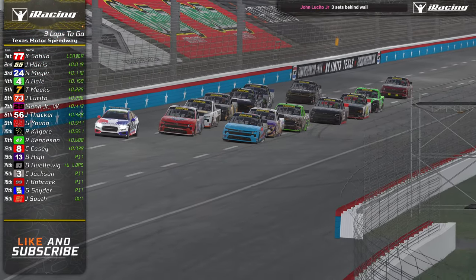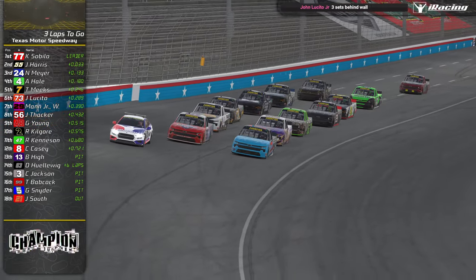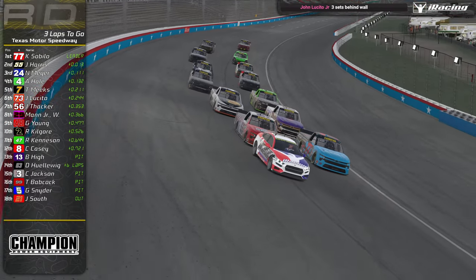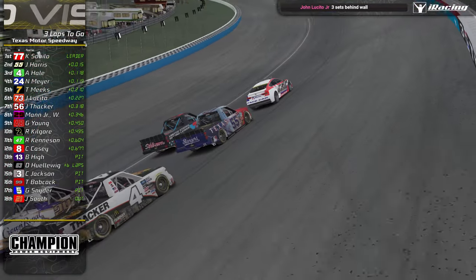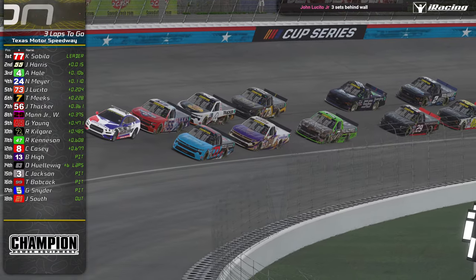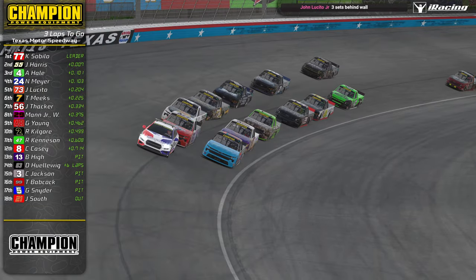I think he's in a great spot where if the 55 and 77 rough each other up a little bit, Nathan Meyer's in the position to just float on through on the inside groove, and he's going to have that good restart starting on the inside. So I think Nathan Meyer might surprise here from that third place spot. All of our picks are not in bad spots. Even Meeks is in the top five right now.